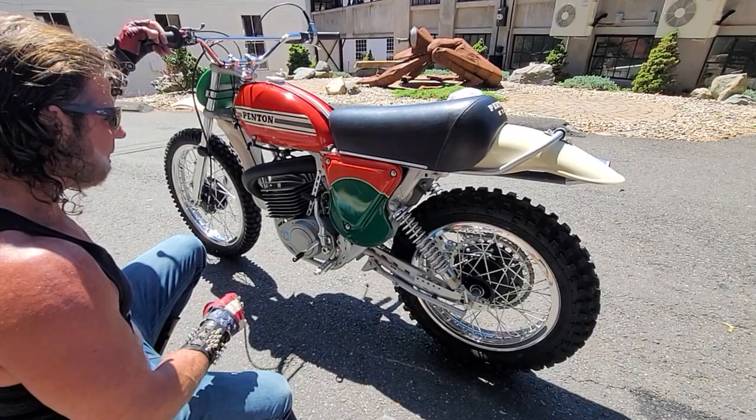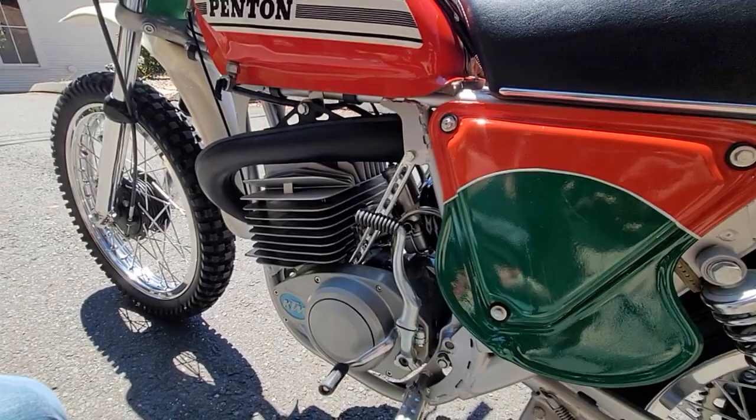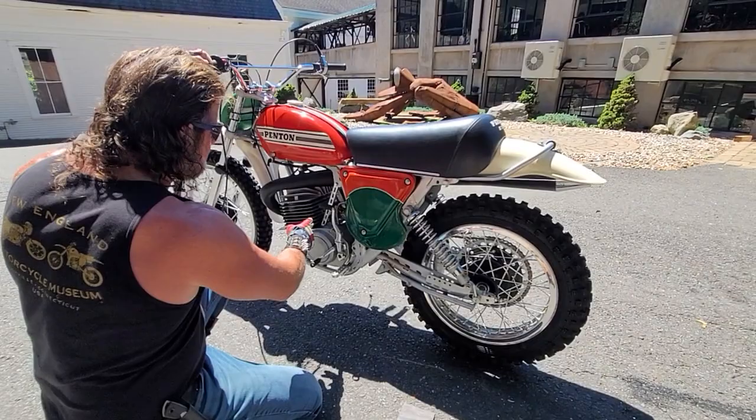The original Bing 54 carb looks like it just came out of the box. The rubber intake too. The bike was taken completely down to the frame and restored. The engine's completely rebuilt. The crank was rebuilt. New base gasket, new head gasket, new piston, new rings, new air filter.